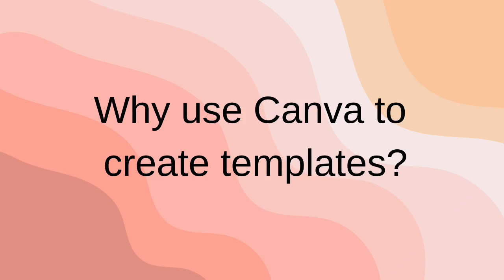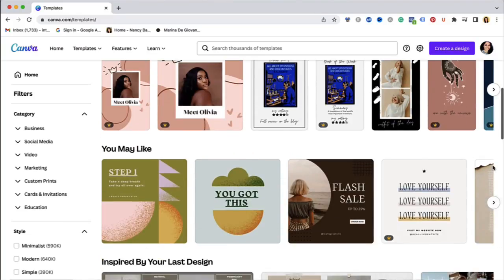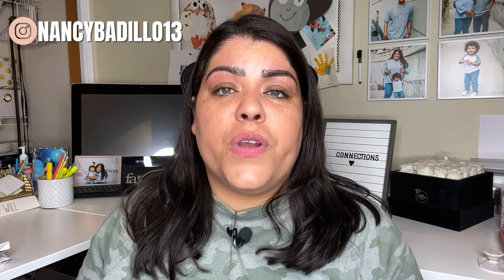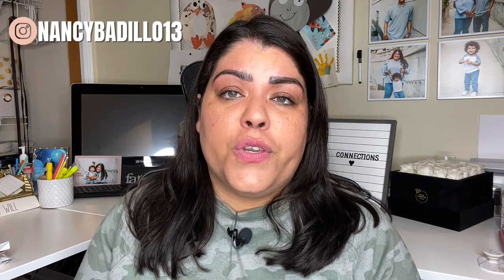So why use Canva to create templates? Well, Canva is a user-friendly design tool that anyone can master, even if you have zero graphic design knowledge. You will be able to create something beautiful with the littlest of efforts. And another reason why many people choose Canva is that you could start designing projects with a free account. You could also upgrade to Canva Pro, and that will give you additional features that you could use.